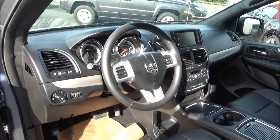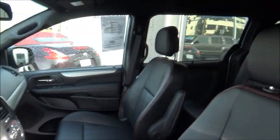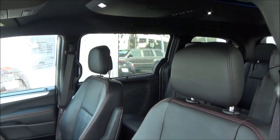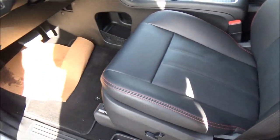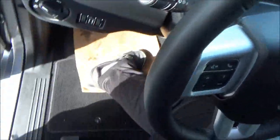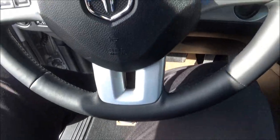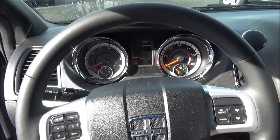The interior is finished in the black color scheme with leather appointed seats. And now that we're in the vehicle, let's go ahead and start her up.